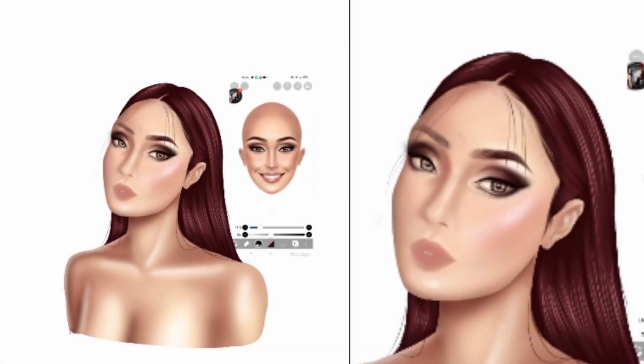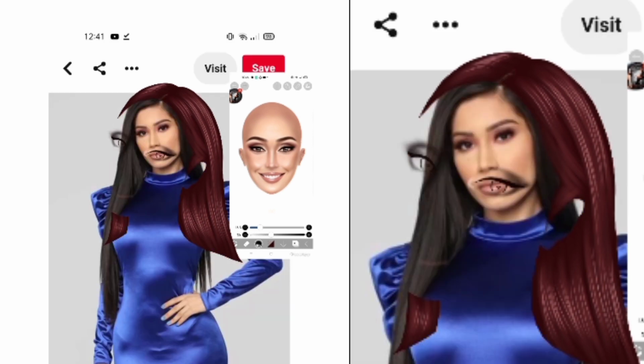Also, she has some improvement on her face, her skin as well, and her color. So I just saved a screenshot and then placed it as a reference as well, so that the 3/4 view of my portrait will not look different from the frontal face or the frontal view.